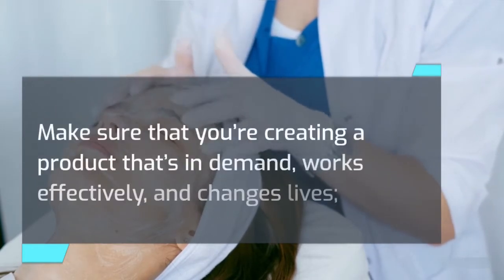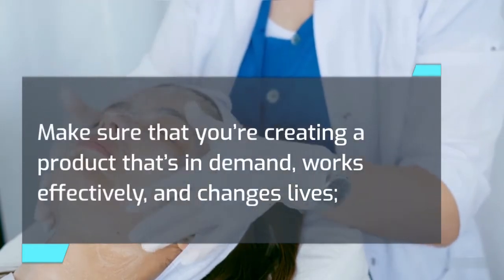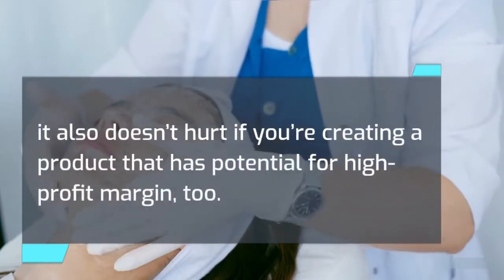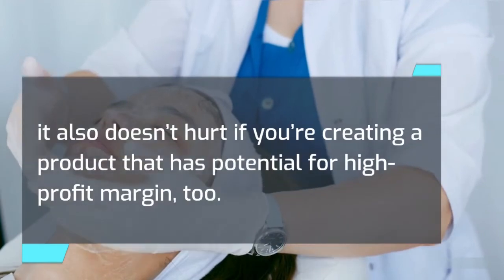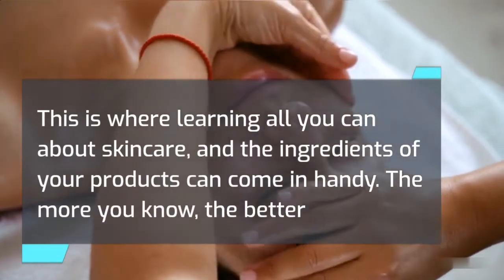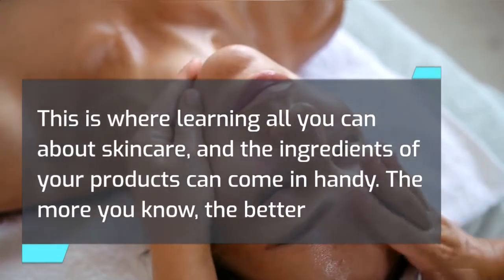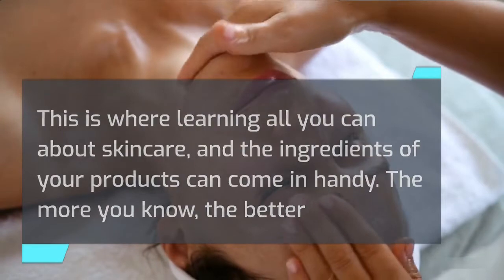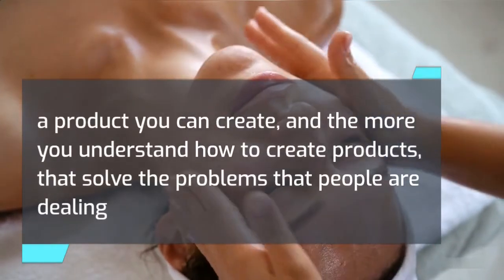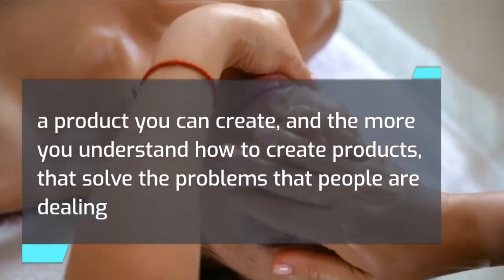Make sure that you're creating a product that's in demand, works effectively, and changes lives. It also doesn't hurt if you're creating a product that has potential for high profit margin, too. This is where learning all you can about skincare and the ingredients of your products can come in handy. The more you know, the better a product you can create, and the more you understand how to create products that solve the problems that people are dealing with, the more successful your business will be.